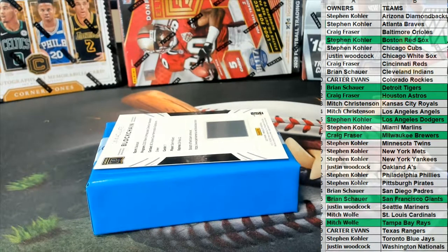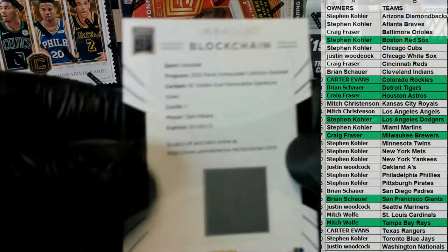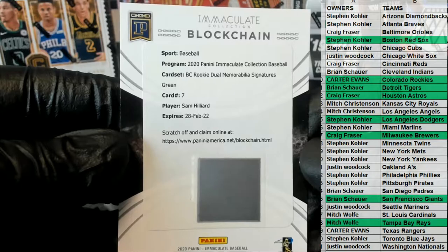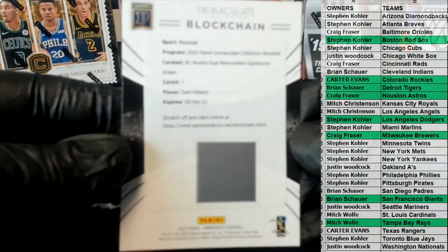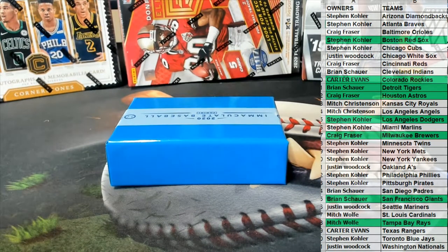It is the Rockies, right? Yeah, I thought so. Yep, okay, I was right. So that's Carter E. All right, Carter, interested in this one possibly, sir. If you're interested in selling, let us know. Sam Hilliard, blockchain rookie dual memorabilia. Yeah, if you guys hit some of these, we are interested in buying some of them. Not all of them, but some, of course. All right, so very good, Carter. That's coming out to you.